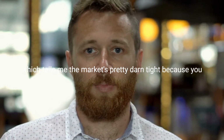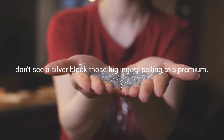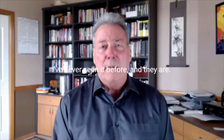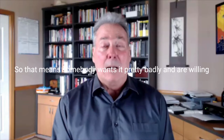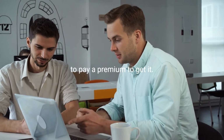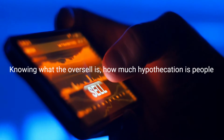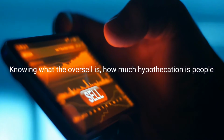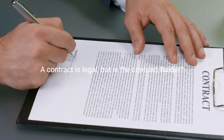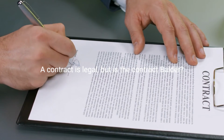darn tight, because you don't see a silver block, those big ingots, selling at a premium ever. I've never seen it before, and they are. So that means somebody wants it pretty badly and is willing to pay a premium to get it. Knowing what the oversell is, how much hypothecation there is, people lease silver. You know, a contract is legal. I mean, but is the contract valid or not?